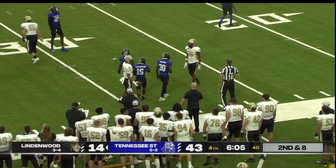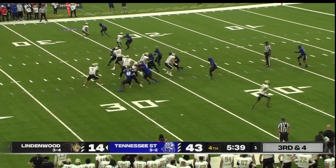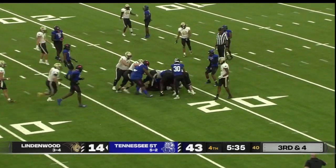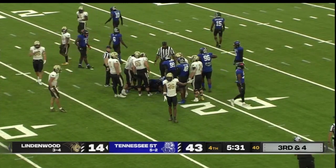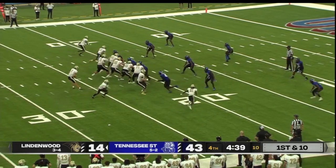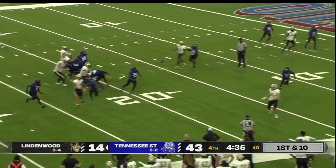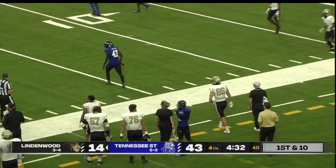So now the Lindenwood offense is ready to roll. Kubat hands it off. Ganaway showing some nifty footwork in the hole. The band, the crowd, what's the difference? If this place was packed and the crowd was still churning, they can't play while the crowd is cheering, I don't know. Yeah, I hear him though.